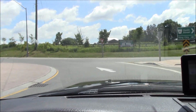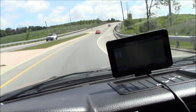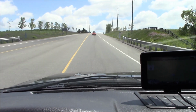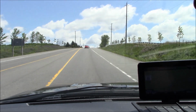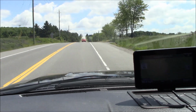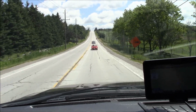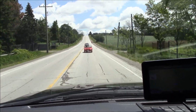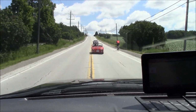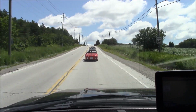There we go. See if I can catch up to him. I have to use all my 302 horsepower in the truck to catch this guy. And once I catch him, I don't want to rear end him. Well, you don't often see too many TR3s out on the road, especially in my neck of the woods. We're not that far away from home, and it's not a car I'm familiar with. So yeah, cool to see him on the road.